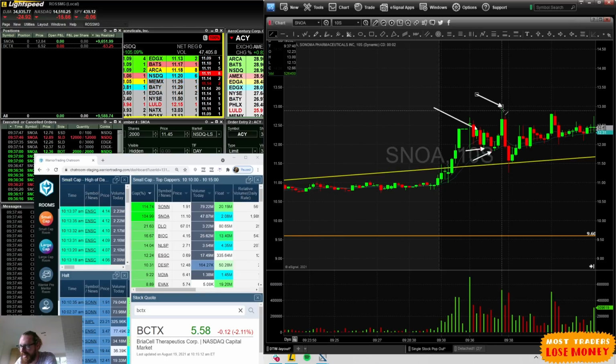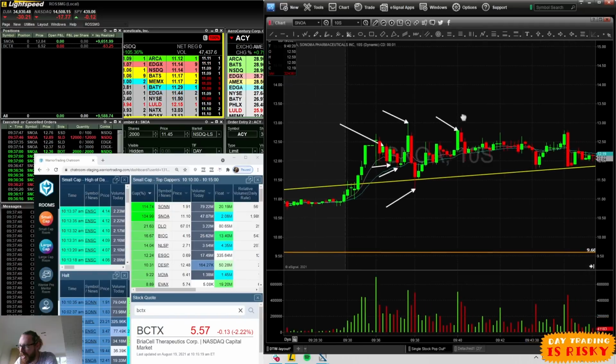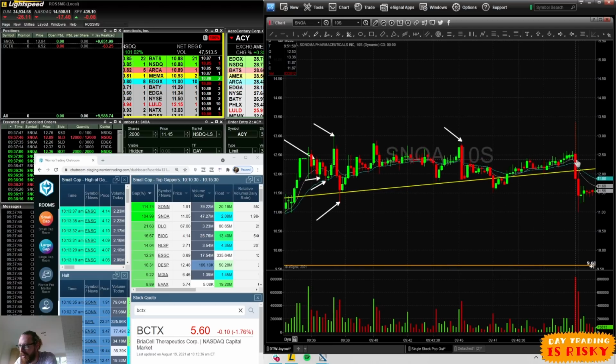And then it hits 13 and drops to 11.26. Then it curls back up here to 12.87 before a few minutes later breaking 13. Let's watch it. So it does another big red candle right here, a big rejection off 12.87, all the way back down again to 11.85. And then look at this.